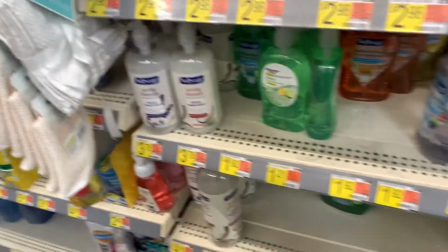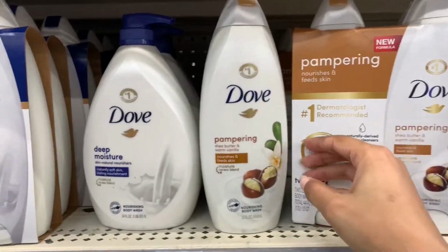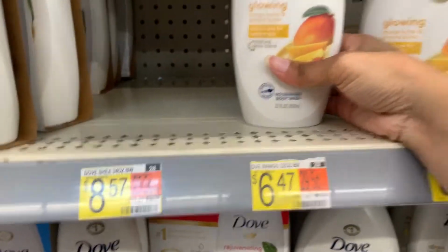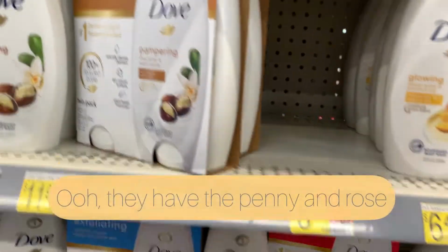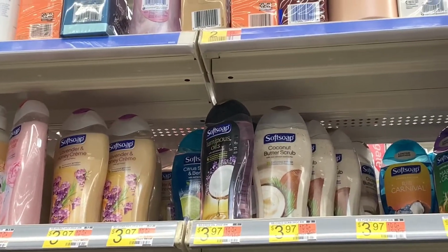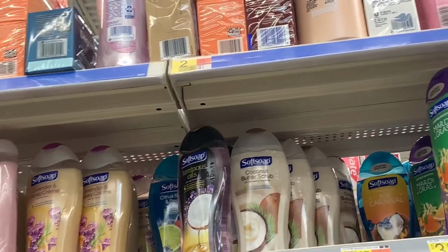We can try this one too. The pampering shea butter and warm vanilla. Deep moisture. That one might feel good. Or the glowing mango butter and almond butter. Ooh, they have the peony and rose too, up here. That's cool. Got coconut butter scrub and a lavender honey and cream. Those might smell good.